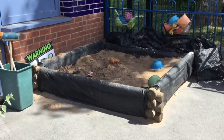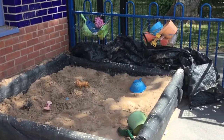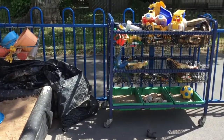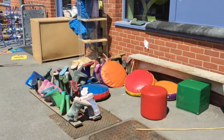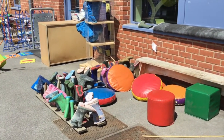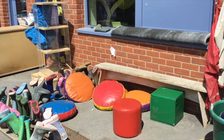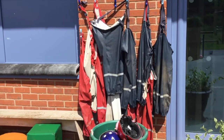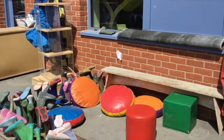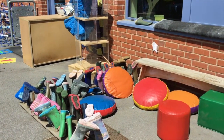So our lovely sandpit, large sandpit with resources stored nearby for the children to use in the sandpit. We also provide waterproof trousers and wellies so that if the children are playing in water or in mud or if it's a wet day, and they haven't brought their things from home, they can easily get changed in this area so that their clothes stay nice and tidy.